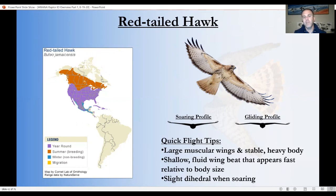If the red tail gets buffeted off course, it might do one wing flap or shrug its shoulders just to get back on course, where a red-shouldered will get thrown around like a rag doll. He'll have to flap three or four, maybe half a dozen times to get back on course. And just the difference between that right there is often enough to know that it's a red-shouldered versus a red tail. So let's see what this bird looks like.